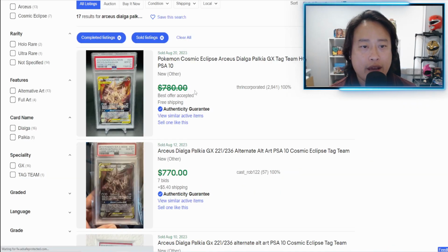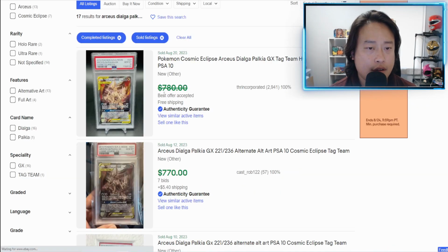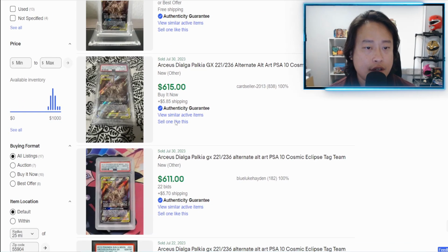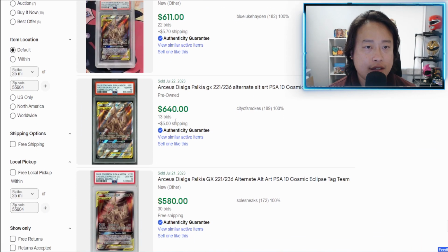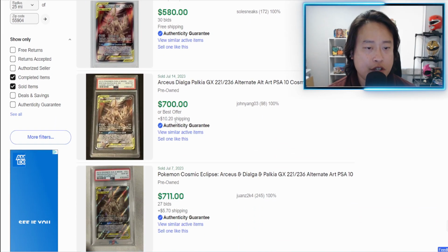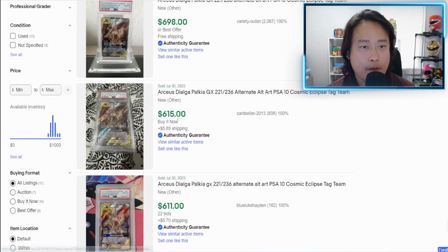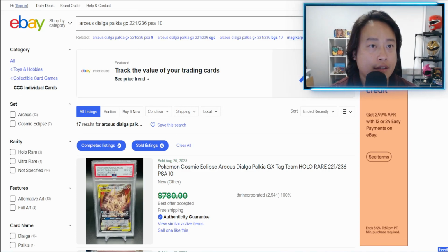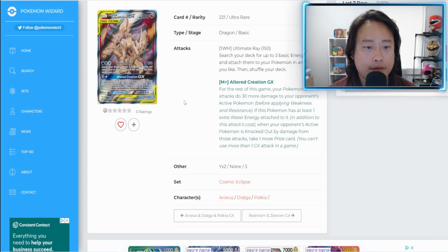All right, so we got a best offer accepted here, $780 for a PSA 10. $770, $698. So consistently right between the region of, I would say, $600 to $700 for a PSA 10. So not bad. Not bad at all.